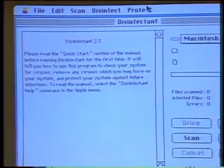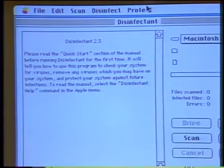Yeah. All right, Alex, as Lee says, one key strategy is don't get that bug in your system in the first place. Disinfect it, or deal with it once you have discovered that. What approach do you take? How do you attack a virus and fix it up? Well, Disinfectant works very similar to SAM in that it provides an on-disk program, and it also provides a memory resident program that loads every time the Macintosh starts up.